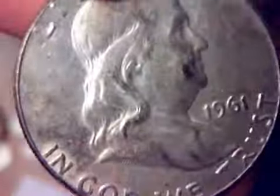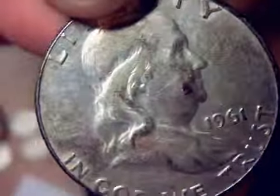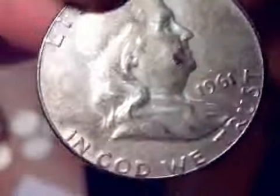The first one, if you look at the edge, I couldn't even tell because it was so oxidized and dirty, well, you can hear it now, is a '61 Franklin. Look at that, man. It's definitely oxidized. It's a lot of sulfur on there. It's pretty tarnished, but it's pretty good, and it's only slightly worn, which is very nice. I don't see a mint mark on there, so probably from Philly. But there you go. That's another 90%er.